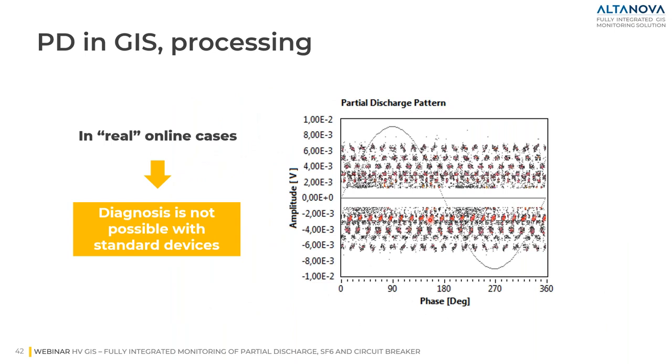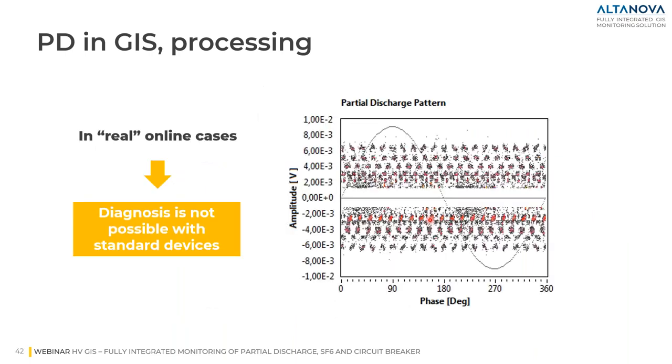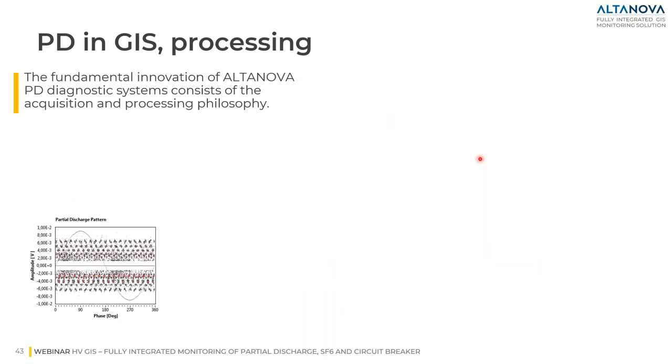However, when we move from this ideal case or the theory and move from labs to real cases, diagnosis is normally not possible with standard devices. As you can see here on the graph, a high level of background noise in online monitoring can heavily affect the results, and apparently only noise is visible.